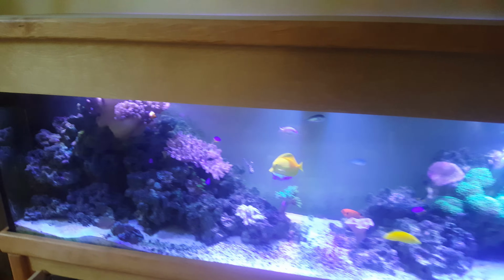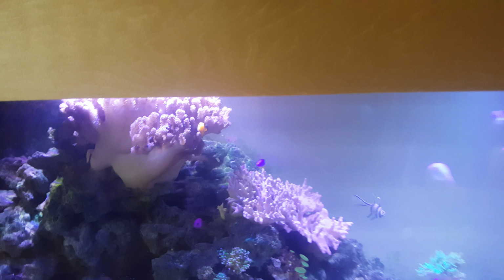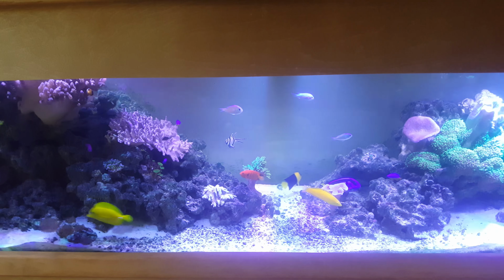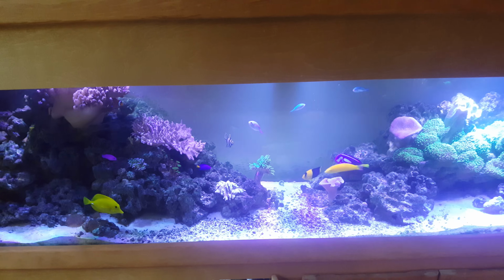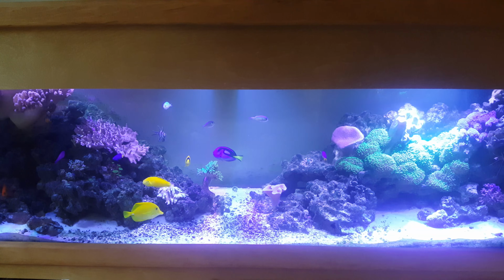My large clown that was a mate to this clown right here, which is now hosting this cult coral, dive bombed out of the tank and was behind the sump when I got home, and he was dried up, so I lost him. But that was about it for casualties.